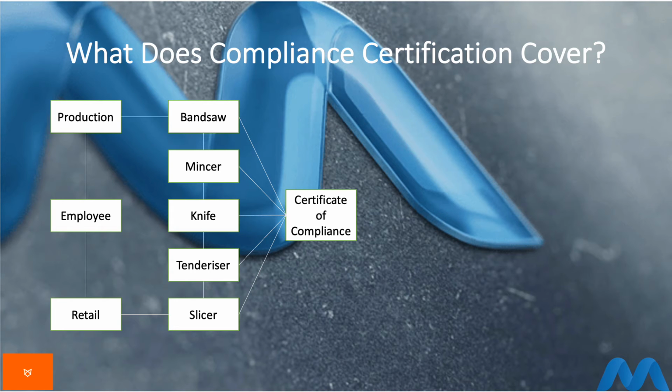I've been in the industry for a number of years, and I've seen a couple of things that can't be unseen. And one of which is to see an untrained and inexperienced individual operating one of these slicers, which is really something that gives me nightmares to this day. Now, all of these pieces of equipment require a certificate of compliance because it is covered in the health and safety legislation. People must be trained on using the dangerous equipment within the workplace.